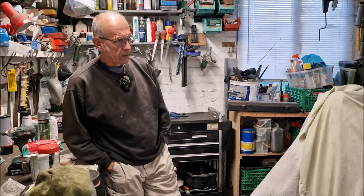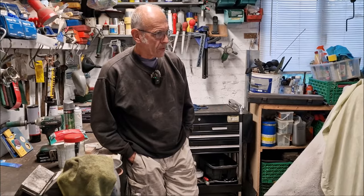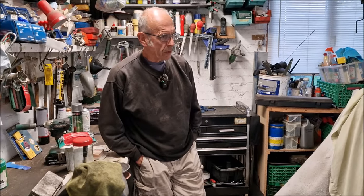Well. Kind of. It's just the next bit is to let it shrink back and paint it and lacquer it and drive it. You can't rush these sort of paint jobs.